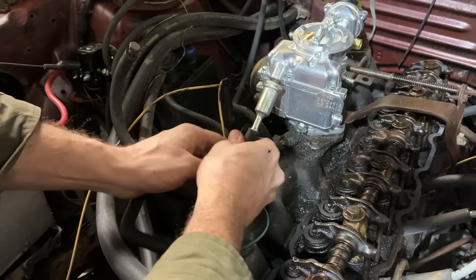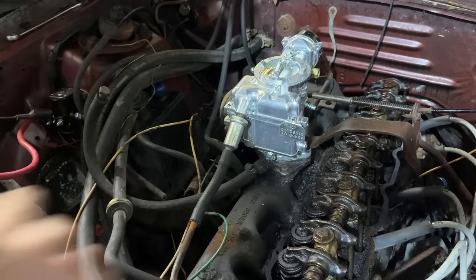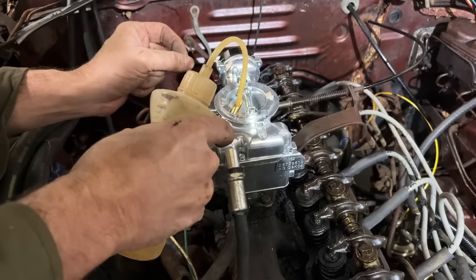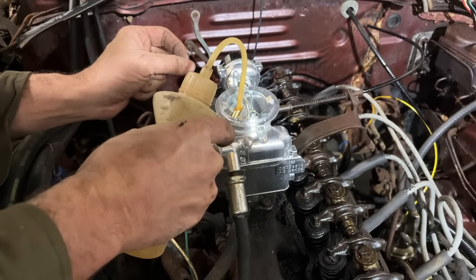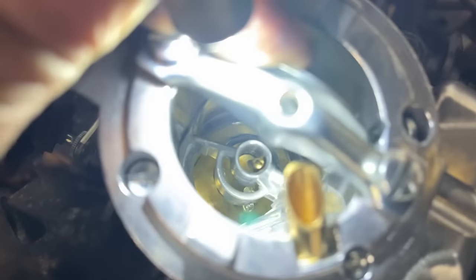You really don't need hose clamps, do you, on a fuel line? No, don't worry about it. If it fits tight, you're good. Exactly. We're gonna fill this carb up with some fuel, and we're gonna see if she'll run. Okay, we majorly flooded it. Look, it's pouring fuel out down there.